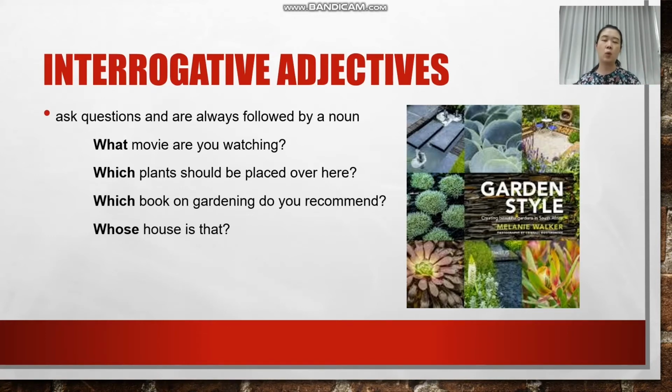But for the other question, what food? What kind of food? This is an interrogative adjective because the word what must be used with a noun. So it's just a position, right? It's just something that follows. If there is nothing following, it is an interrogative pronoun. But if it is an interrogative adjective, there must be a noun that you can see.